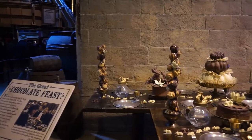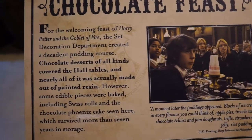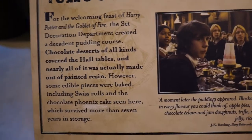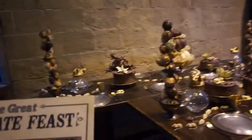So I think this is like all the desserts they had from the Yule Ball. Oh yeah, that's awesome. Chocolate feast. The great chocolate feast. For the welcoming feast of Harry Potter and the Goblet of Fire, the set decoration department created a decadent pudding course. Wow, that's so cool. Do you see all the things made out of chocolate? Yeah.